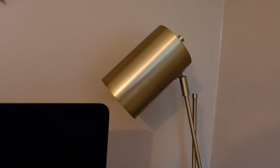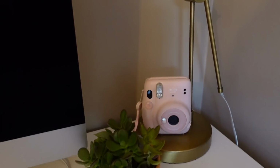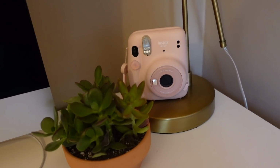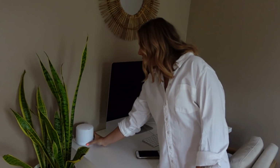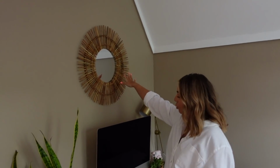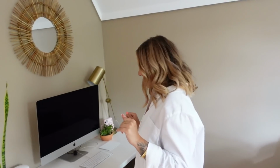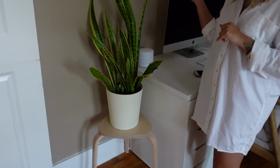On my desk, I have this lamp, which is from Target. I have my little Polaroid camera and then this succulent. And then I also have my oil diffuser here, which is from Target as well. This mirror that I have on the wall above my computer is from HomeGoods. Although I'm very short, so I can't even reach to see myself in the mirror anyway, so strictly decorative purposes. Then over here I have this stool from IKEA, and then on top of it I have a snake plant.